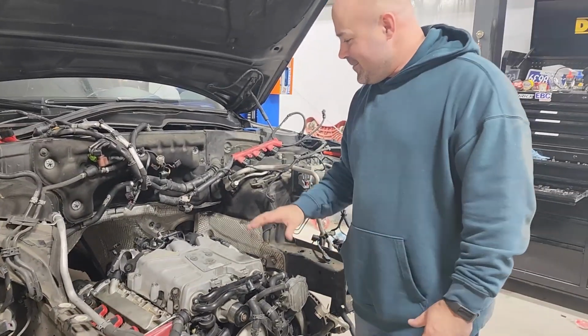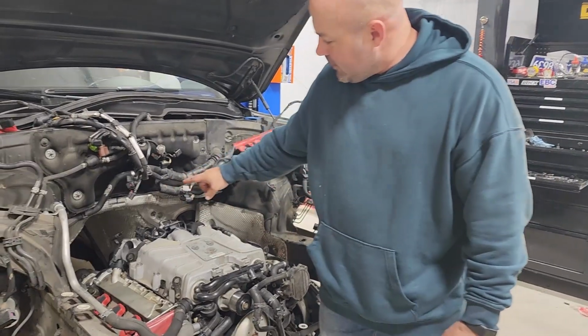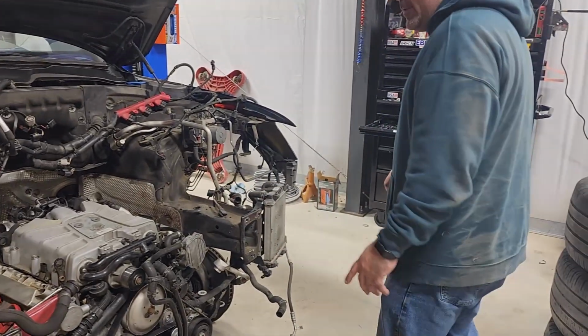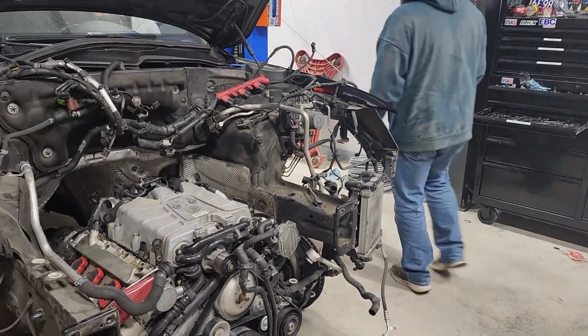Okay. So right now we're lowering the car. Got the drive shaft hooked up. Now I'm just gonna drop the body and let y'all watch. Let me know if anything fits. Okay.